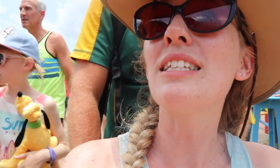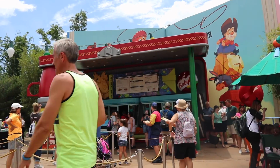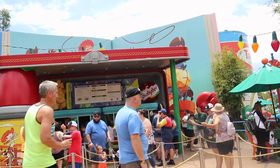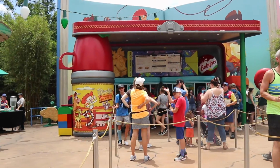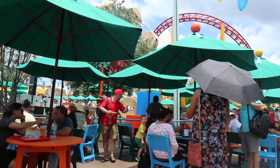We are now at Woody's Lunchbox. How cool is this? To get some tater tots, and grilled cheese sandwich is supposed to be amazing, and they do like a big kind of Pop-Tart thing as well, but it's going to be hard to find somewhere to eat.